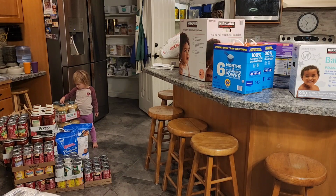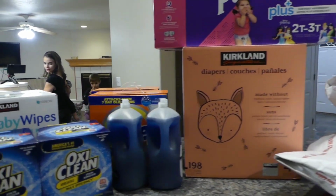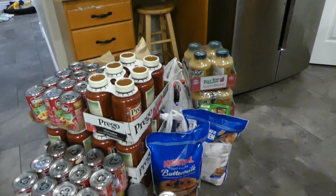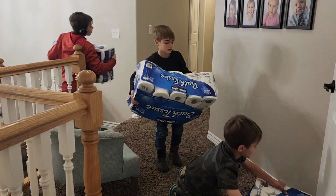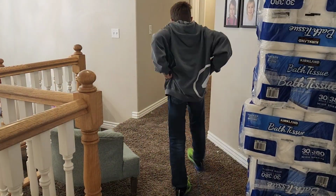So the counter has things that go upstairs, as well as the bags of flour and oats that actually belong in the basement. Then there's a small counter with only a couple of things that actually belong in the kitchen today. And then of course our big pile of basement cans. And we started by putting the toilet paper and the other upstairs items away.